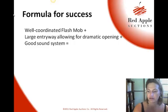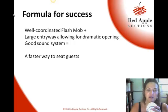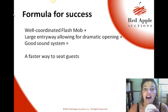And, oops, I'm not coordinated here. I've got too much going on. Anyway, what does it equal? It equals a faster way to seat the guests. So again, it's a concept that you might use.